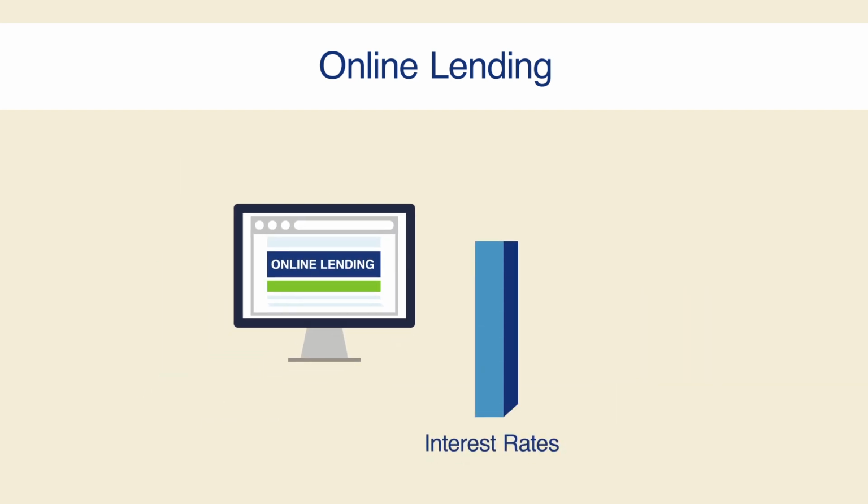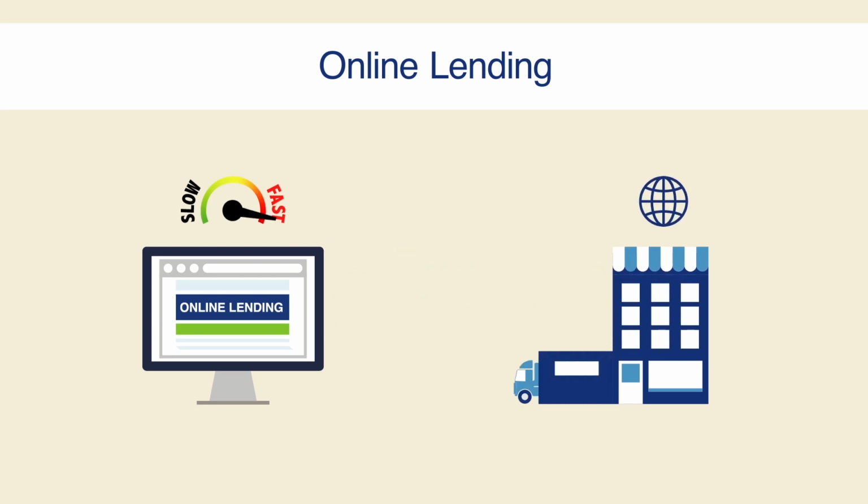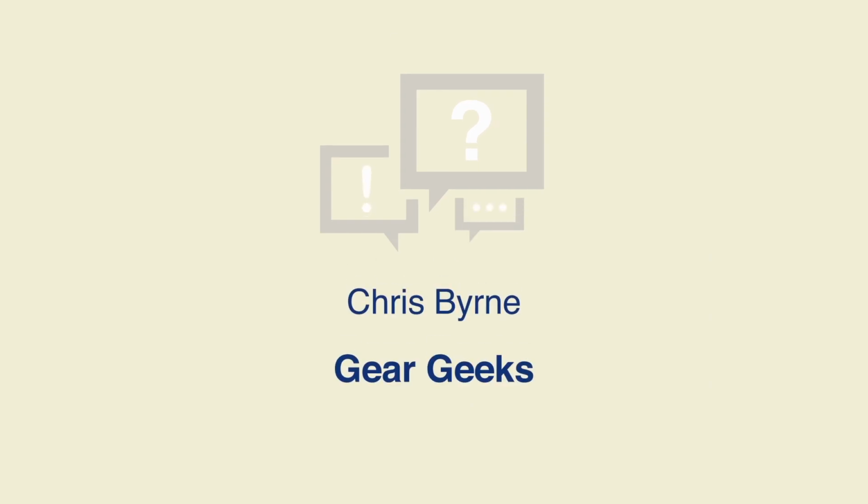Interest rates charged by online vendors can vary from 7% to 75%, depending on the product and the lender, which is typically higher than what a traditional loan would normally cost. Despite higher interest rates, an online lender's quick cash may help your business expand or grow into new markets. Chris Byrne of Gear Geeks shares his experience with Kabbage.